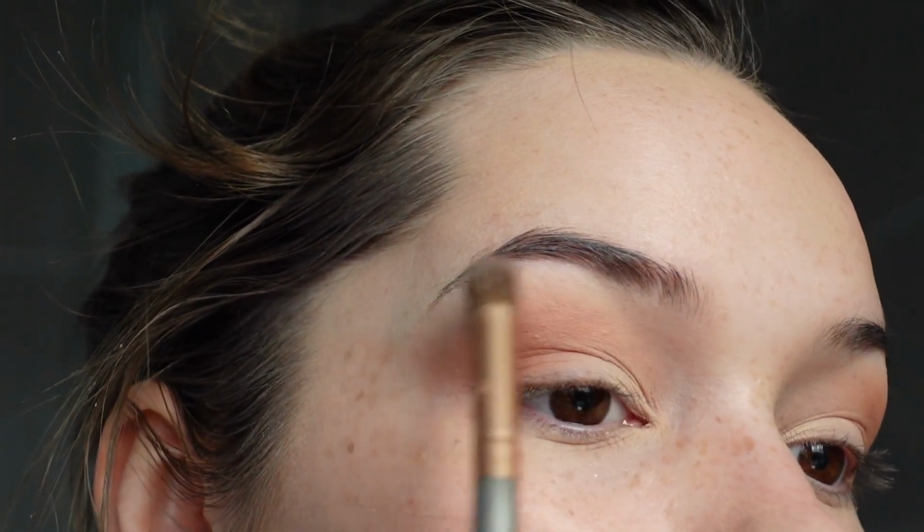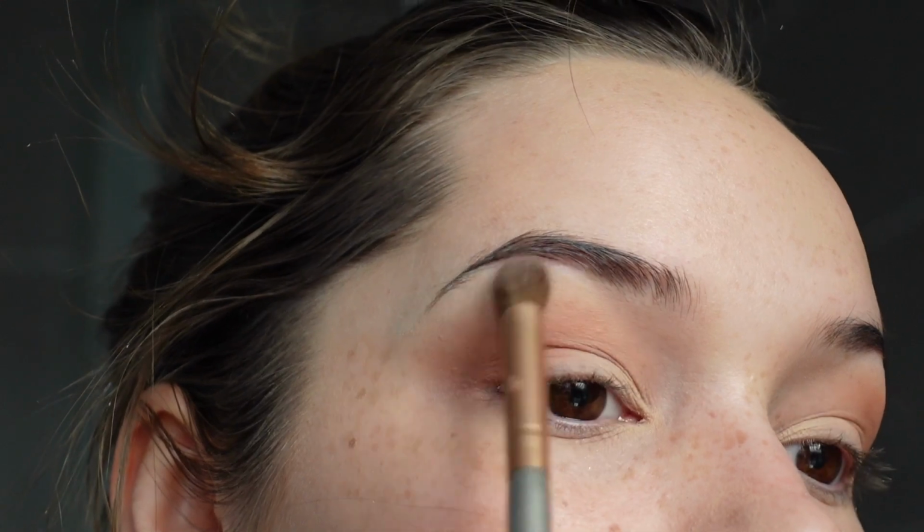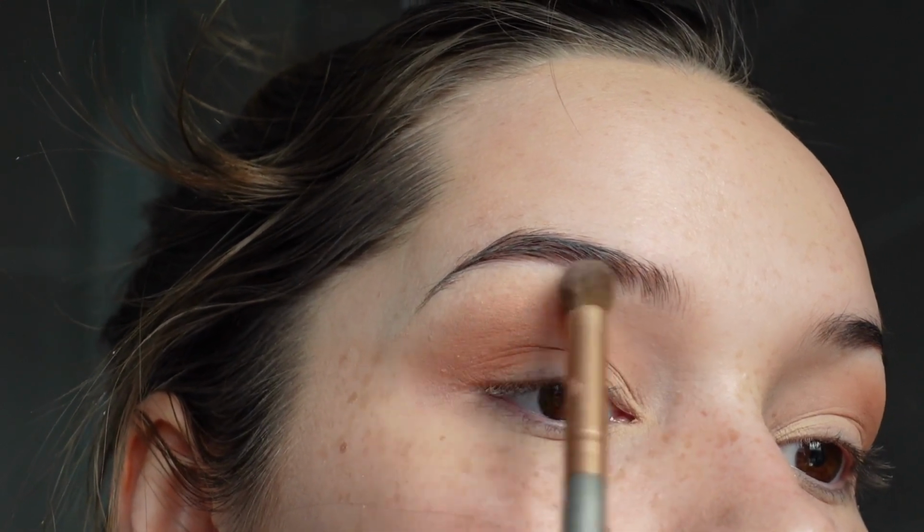I also have some moisturizer kind of stuck in my hair, but it is what it is. See, I do say that a lot.